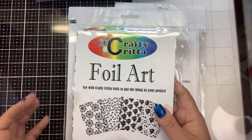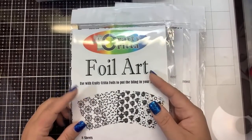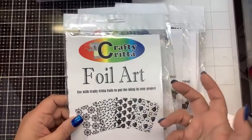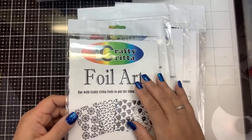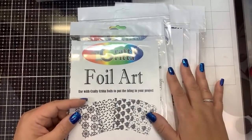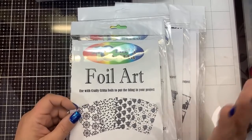Please remember that because they are in Australia, there is a little bit of a wait for shipping, and also the dollars will convert over from Australian dollars to US dollars, so it'll be a little bit less expensive. They do ship pretty much everywhere. They will give you the amount for shipping before you finalize your order.